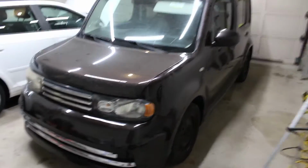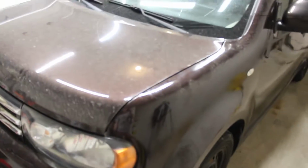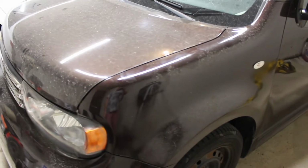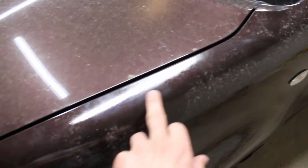Here she is in all of her cuteness. I picked her up last night and today got a few things in store for her. The first phase of Oi Works full Monty treatment. To start off this video, it's paint correction I've got to do.